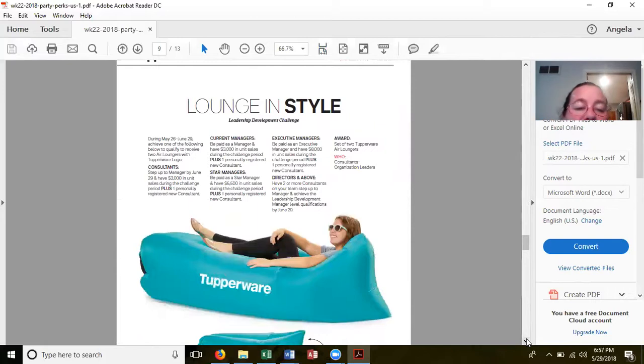Leadership development. This one is really cool. I'm sure you've seen these all over Facebook: you just fill it up with air and then you have a hammock lounge chair thing that's full of air. Well, they've got some that are Tupperware branded, so that's pretty cool.